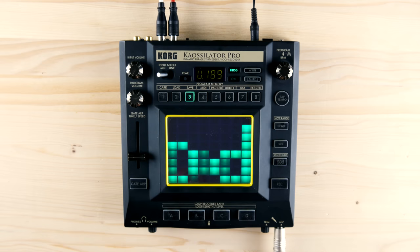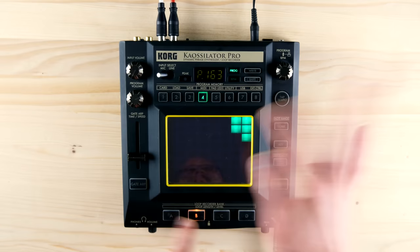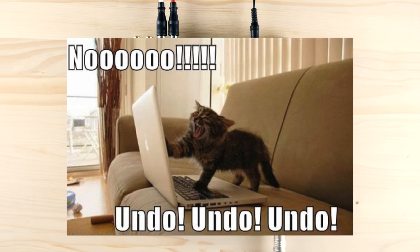The Kaossilator Pro is an easy to understand instrument. Choose a program, do stuff on the pad, record it to one of the 4 looper slots, repeat. You can stack as many sounds as you wish onto one bank, but it gets a little tricky to untangle them afterwards, as there is, big bummer, no undo feature that I am aware of.